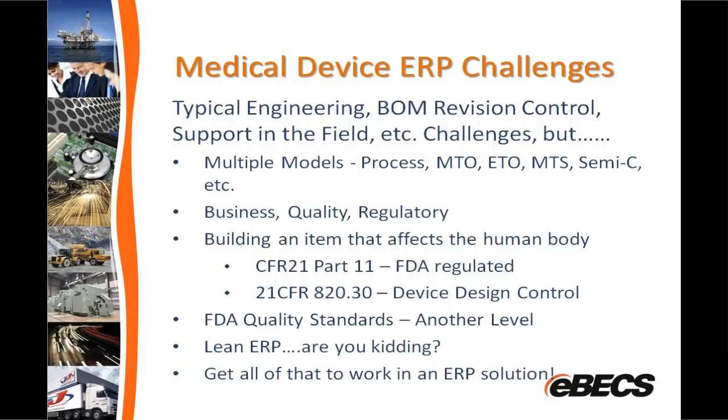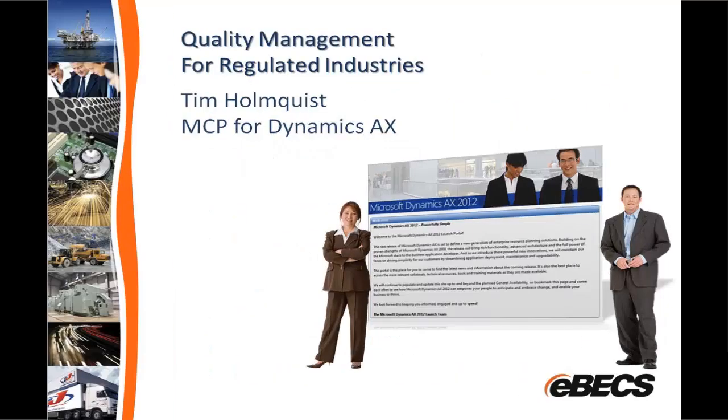And you've got to get all of it to work in one ERP solution. So medical device manufacturing, when you're starting to look at ERP solutions, has its own set of challenges. At this point, I'm going to turn this over to Tim Holmquist, and he's going to bring us into the first set of challenges, and that's around quality.